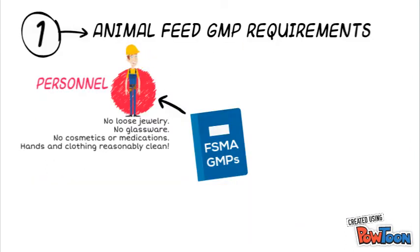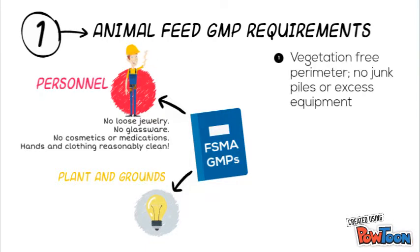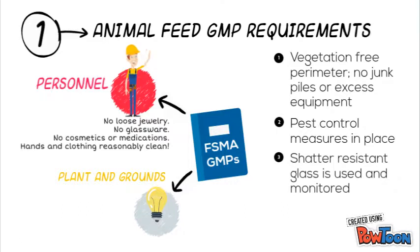Second section we'll cover is plant and grounds. Areas around GMP structures, including dryer, warehouse, tanks, and ag bags, should be free of vegetation, excess equipment, and junk piles that can create a habitat for pests. Shatter-resistant glass is used where possible and monitored for breakage.